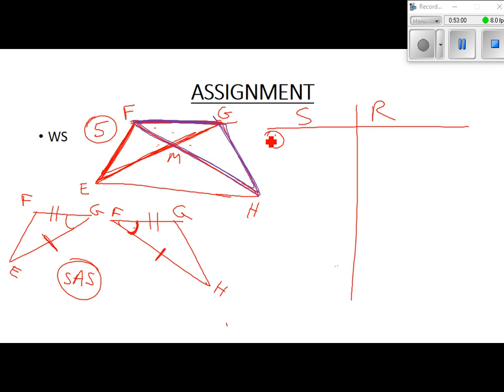What's our first statement? FH is congruent to GE. How do we know that? Given. That was a pair of sides.